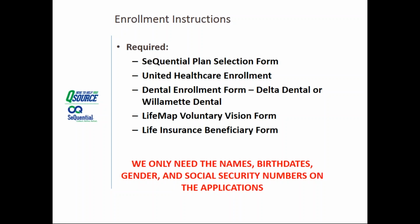We'll need you to complete all new applications for 2018, so you're going to have a United Healthcare application, a dental application, whether it's Delta Dental or Willamette Dental, the one that you choose, your vision application, and then most importantly, the life insurance beneficiary form.